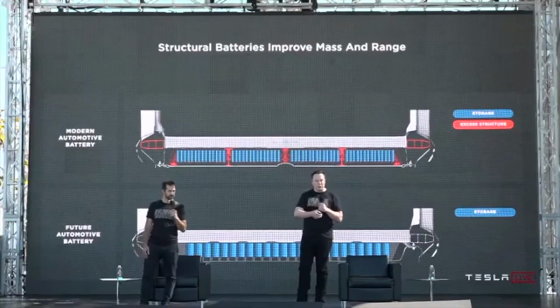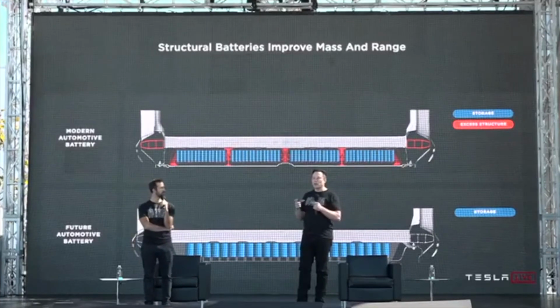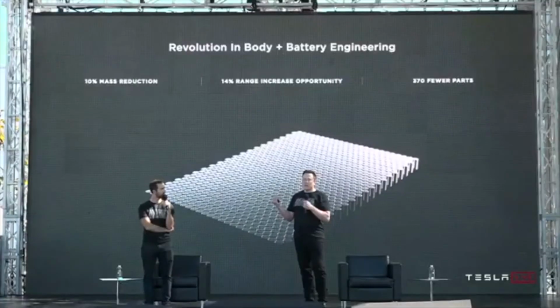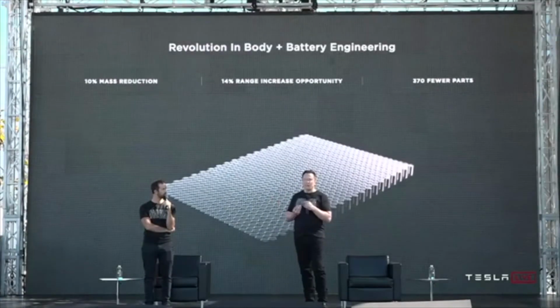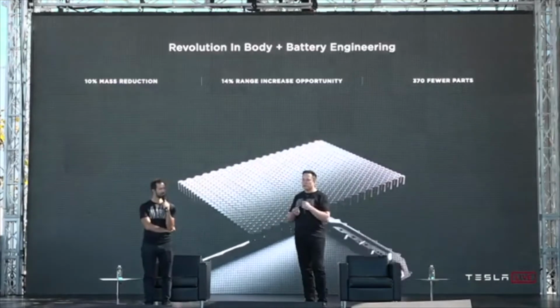In the top one, we've got all the supports and stuff. So the volumetric efficiency of the structural pack is much better than a non-structural pack. And we actually bring the cells closer to the center. Because they're closer to the center, it reduces the probability of a side impact contacting the cells, because any kind of side impact has to go further in order to reach the cells.